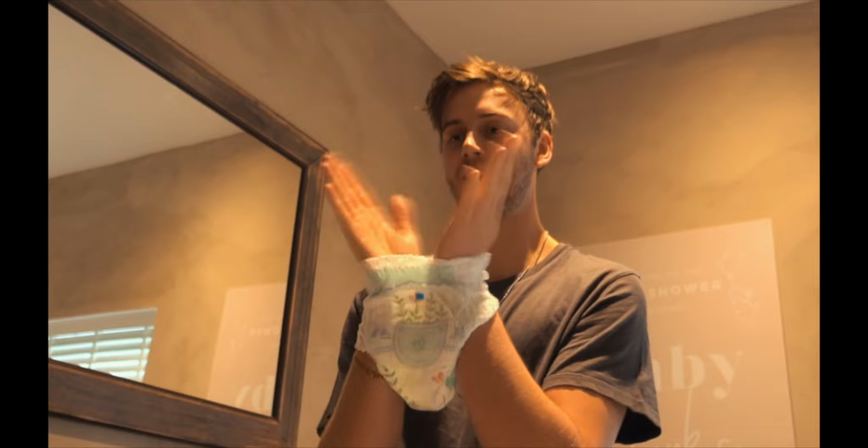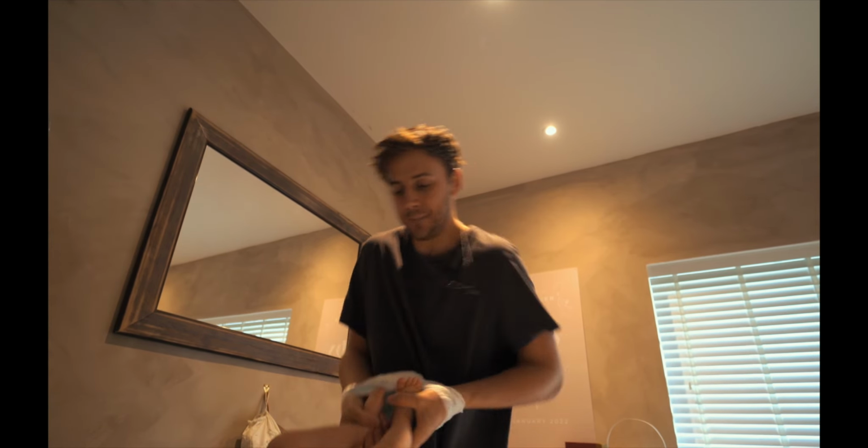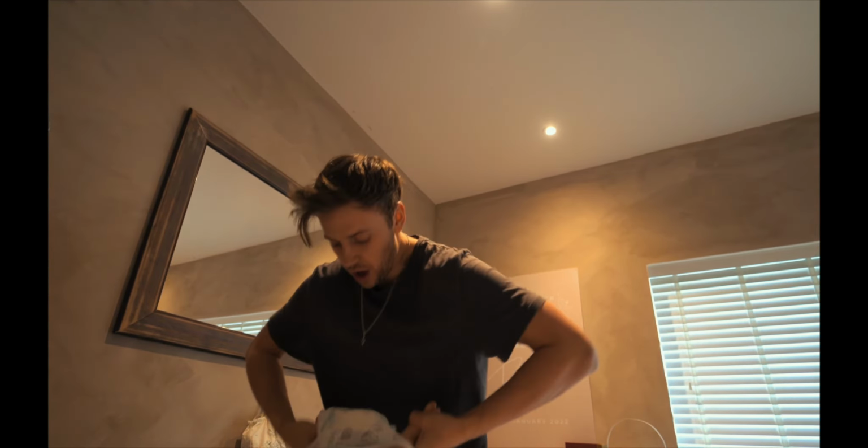Dad hack number one. Nappy in hand. Arms go in the leg holes of the nappy. Easiest thing to do is grab each leg. Bam, bam. Pull them through the holes like that. And bish, bosh, bash. Easier than trying to fish their legs through while they're kicking and screaming and squirming and worming. Nappy goes on in a jiffy, and just like that, dad hack number one.